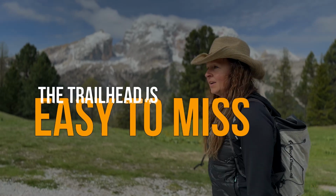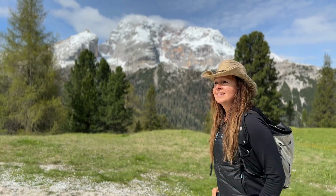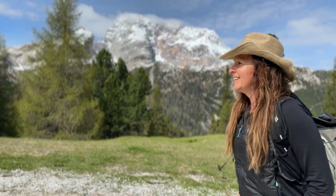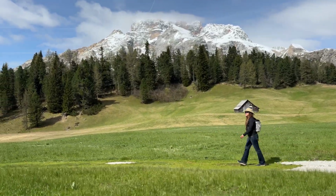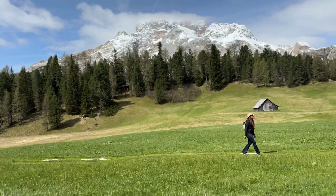Insider tip number 3, the trailhead is surprisingly easy to miss. When you first walk off the parking lot and get up to the main refugio where the plateau begins, you are going to get drawn in like a moth to a flame, hiking through the plateau and reenacting your own version of The Sound of Music because it is iconic. But that is not where the trail starts.